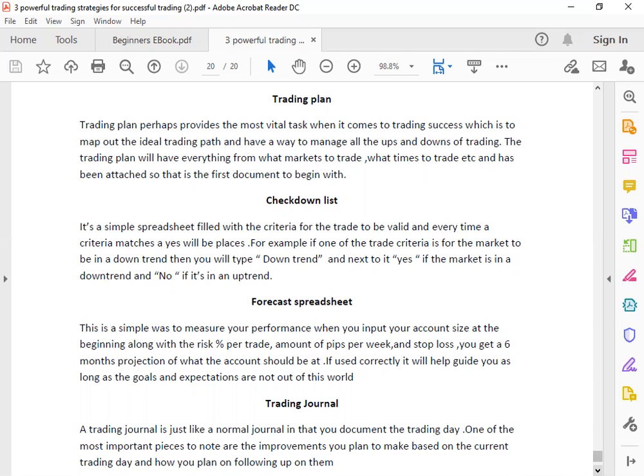I know it's very difficult for a lot of people to accept, but if you set yourself an improvement target, that's something you can control. Right? If you set yourself a profit target, I mean, profit targets are out of your control.